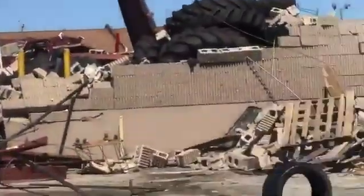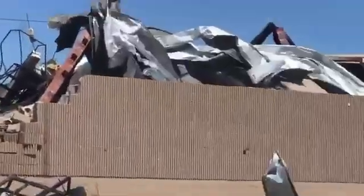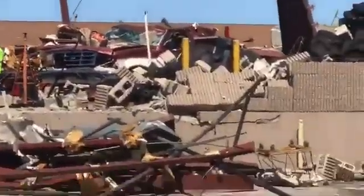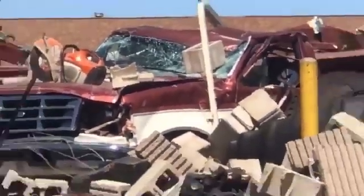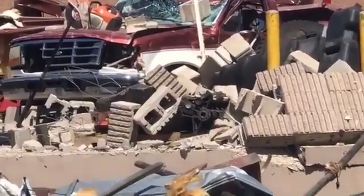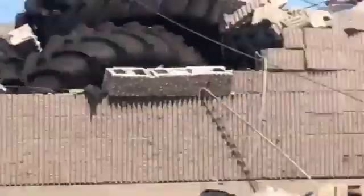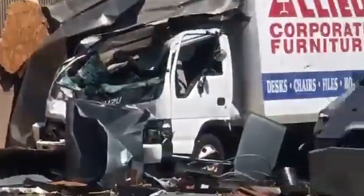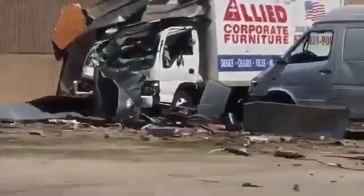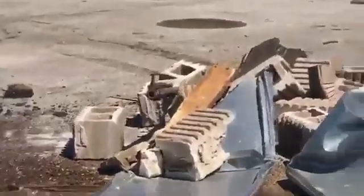I'd love to show you that car. Look at that Ford pickup. I'm going to try to show it to you and try to get it right there. There, look at that one. I mean, it's just disintegrated.